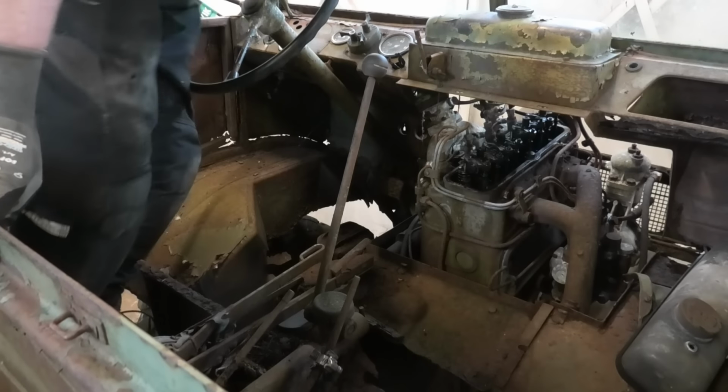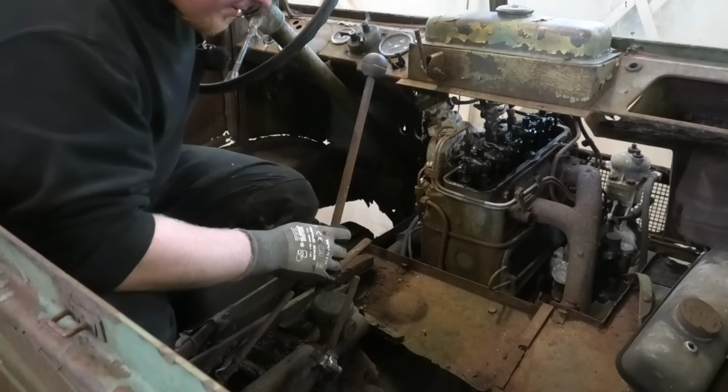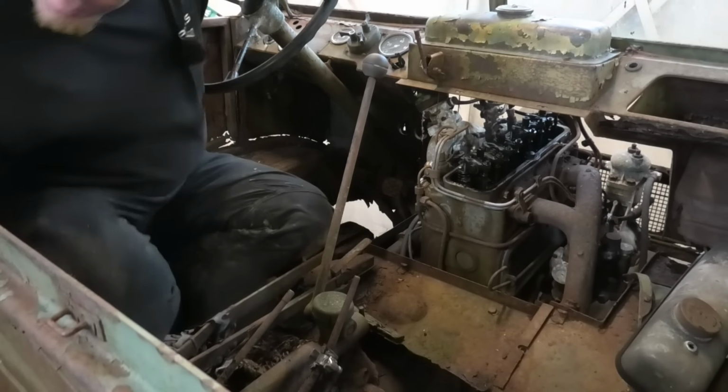I didn't really anticipate I would have to work so much inside the cab. If I knew, I probably wouldn't have welded the door shut.